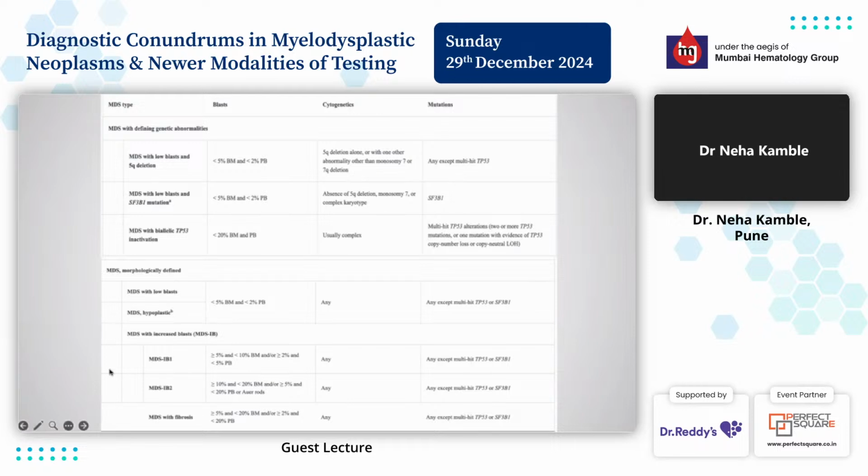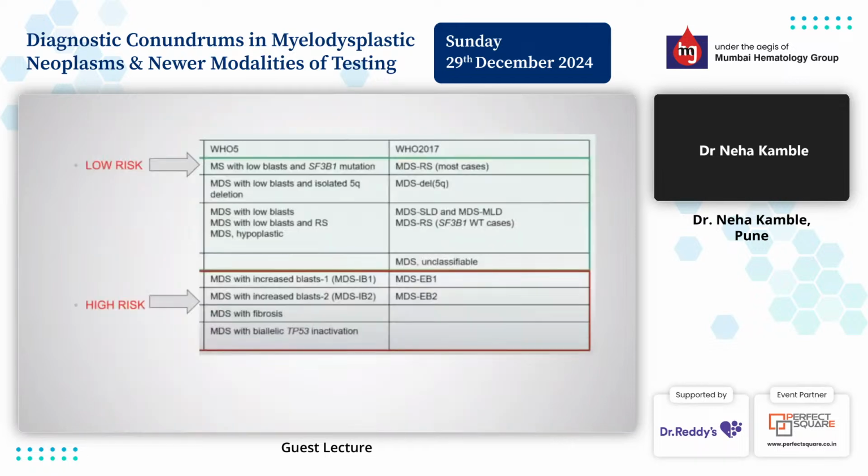And morphologically defined, again, low blast is less than 5%. It can be any except multi-hit TP53 and SF3B1. Increased blast is IB1 and IB2, and MDS with fibrosis. It is, again, except multi-hit TP53 or SF3B1, with a grade 2 or 3 marrow fibrosis. So that is the risk stratification that is followed.